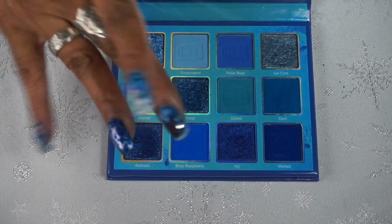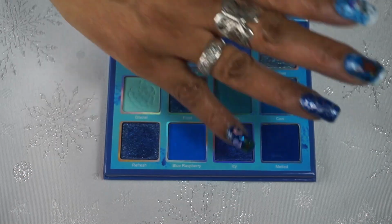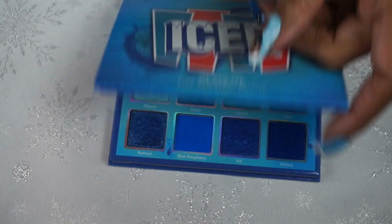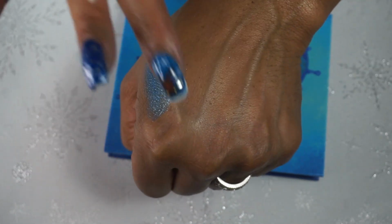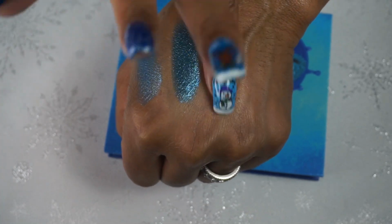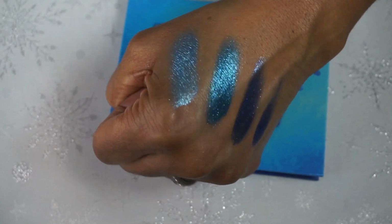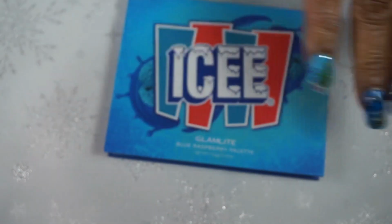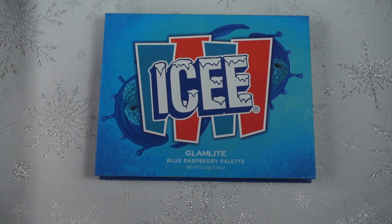Like this one here is really pretty, but I might get rid of her. We will see. I might change my mind, or I might just keep the colors that I want and get rid of the rest because they're pretty. They're nice. See that the green base comes through there, the warm tone. But maybe I will give her one more chance to see if I keep her or not. But that is the Glamlight Icy.